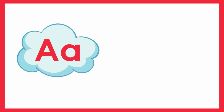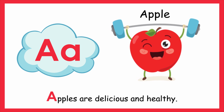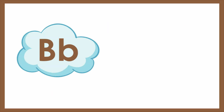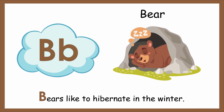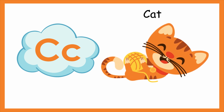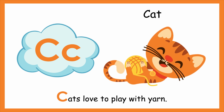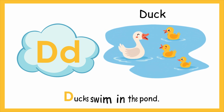A. A for apple. Apples are delicious and healthy. B. B for bear. Bears like to hibernate in the winter. C. C for cat. Cats love to play with yarn. D. D for duck. Ducks swim in the pond.